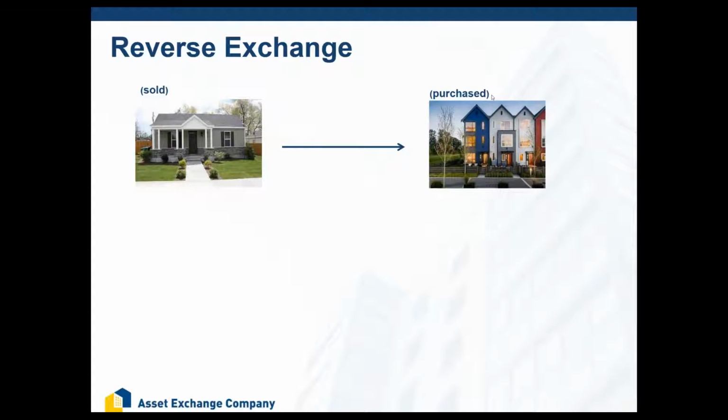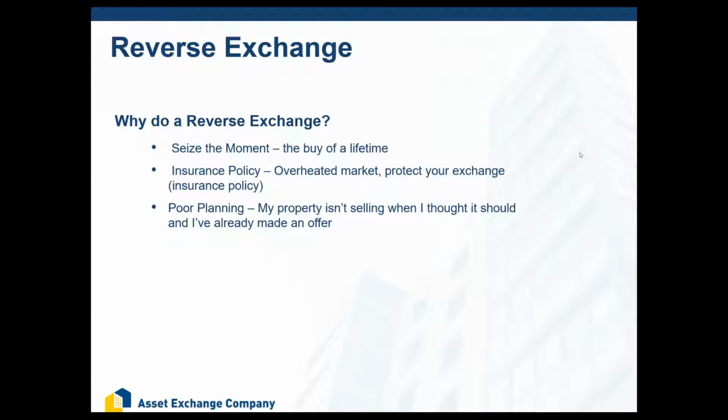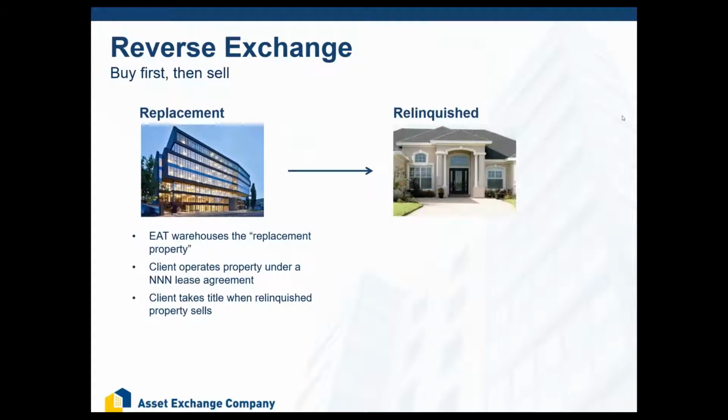So most exchanges are done forward, where you sell and then buy, but you can, in fact, do what's called a reverse exchange, right? So the reverse exchange people ask about all the time. Can I buy first and then sell? Absolutely. Now, the problem with the reverse exchange is that the client cannot own the new property and the old property at the same time.